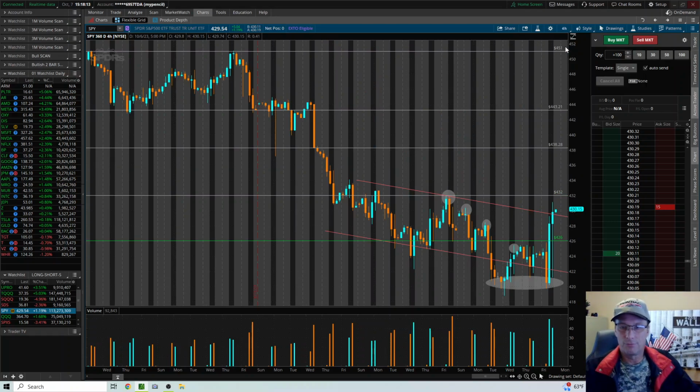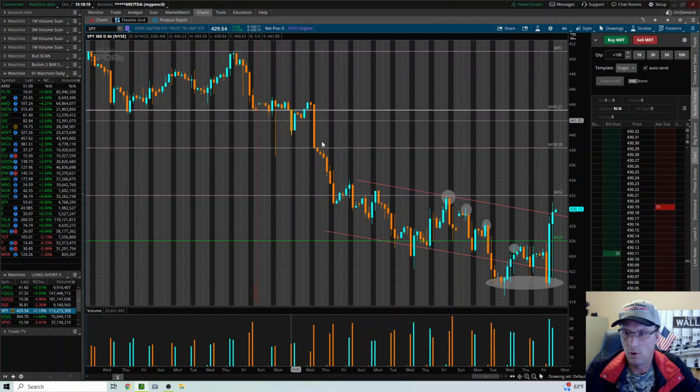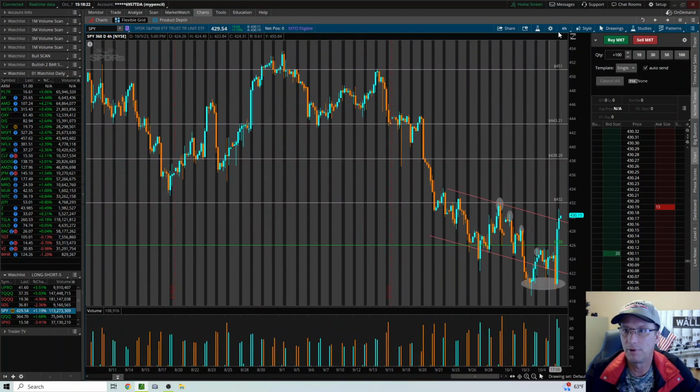So then we are, that's a 4-hour chart. You can see we came down to 451s. So we hit this 426 area. Let's just see what's going to happen with that. We're going to have to keep an eye on that.